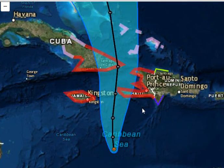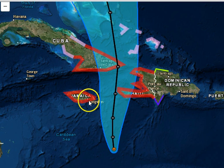Perhaps slightly good news and bad news. Slightly good news for Jamaica, as it looks like the storm will go a bit farther east. That would be good news, of course, for Kingston, Jamaica, which has a fairly high population, but still very heavy rain and strong wind and large surf for Jamaica. That's why they are in a hurricane warning.